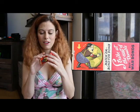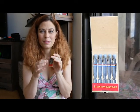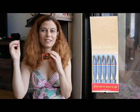This is my favorite matchbook making fun of Hitler. It says strike at the seat of trouble, and that is a pun because the strike pad is Hitler's bum. Here he is trying to take over the globe, bending over. Now, if you look inside, the matches are still intact, and they are bombs. So you can take a bomb and strike it on Hitler's butt.